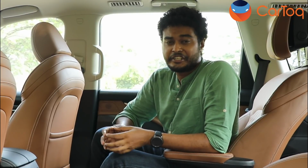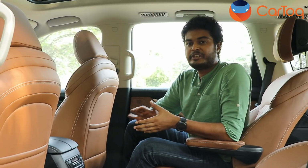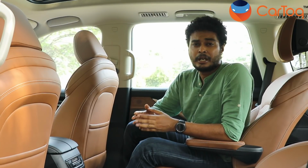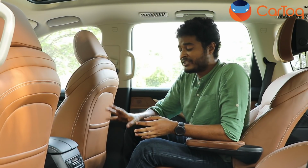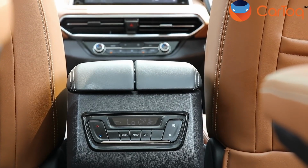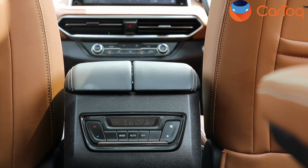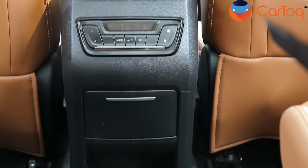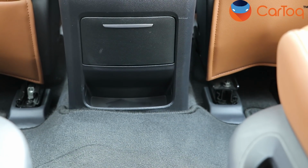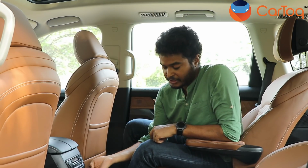When it comes to the features of the second row, you do get an AC control right here. The MG Gloster comes with a 3-zone automatic climate control system, and the second row gets its own climate. So passengers sitting here can use this panel to set the temperature according to their comfort. Apart from that, when you go down, you get a socket for your 12-volt charger, plus there is an additional USB socket right here to charge on the way.